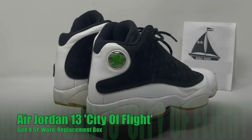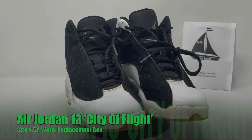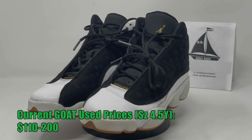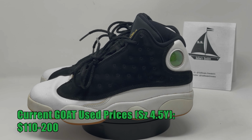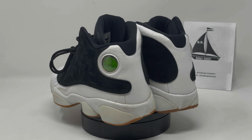They are indeed a size 4.5 youth though, so at least the size of the box is right. It's just a replacement box. A little bit of creasing on the toe caps. It's definitely not bad. The midsoles have a little bit of wear to them, and you can tell that the kind of vulcanized portion of the rubber pods are definitely a little bit discolored and a little bit dirty.